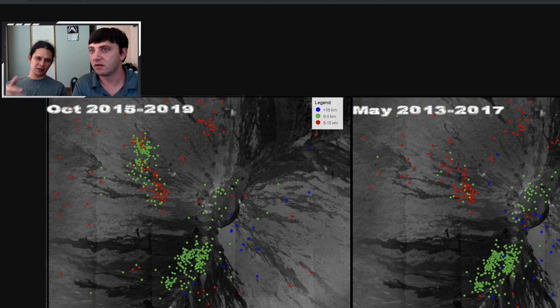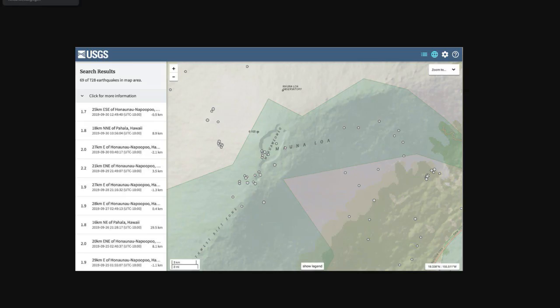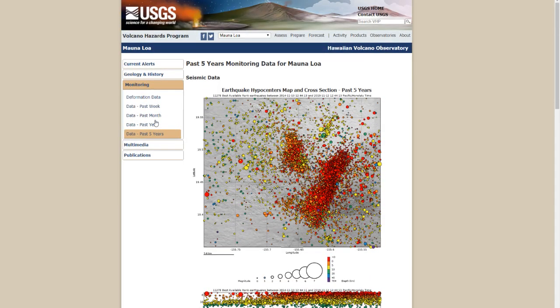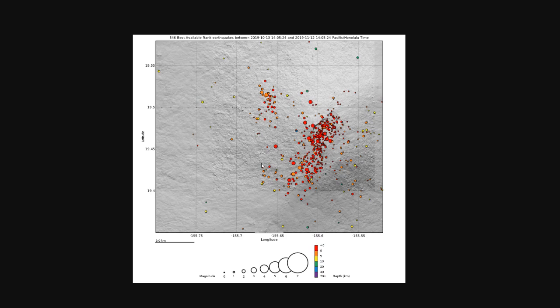Right. So what we're really going to point out is the difference in the summit itself. Look at how few earthquakes are in that summit caldera region. There are definitely some in there, but just not covering the background like it is just to the south of there and to the west of there. All right, with that in mind, let's look at what it is now. Let's look at the past month at Mauna Loa.